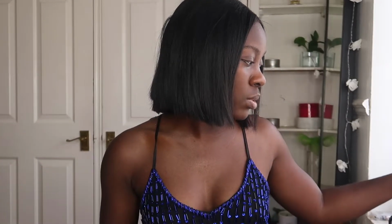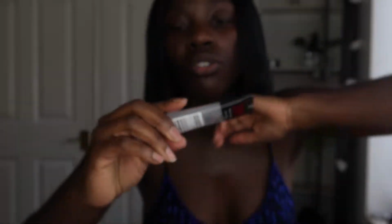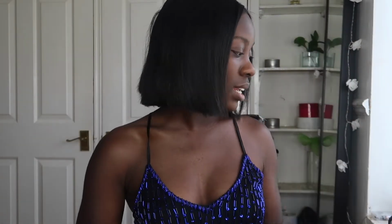And also I will normally use this as my primer, which is the L'Oreal Infallible Mattifying Base. I like a matte finish. So that's all on my face already.